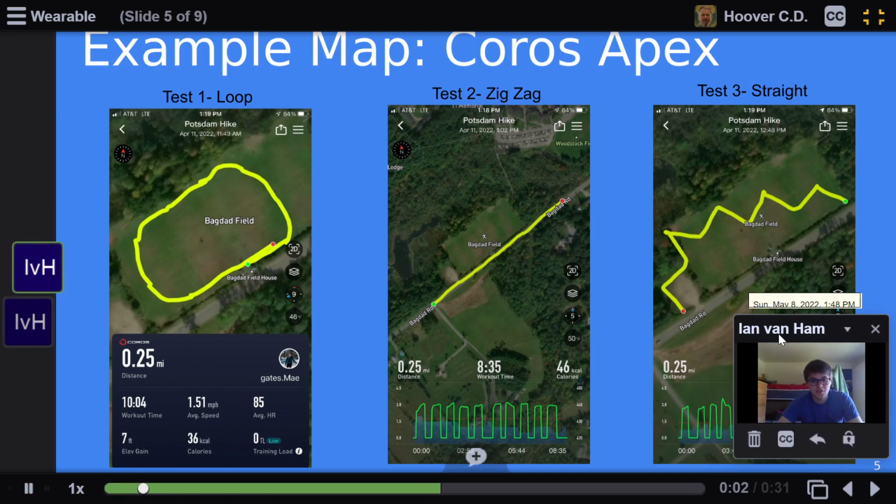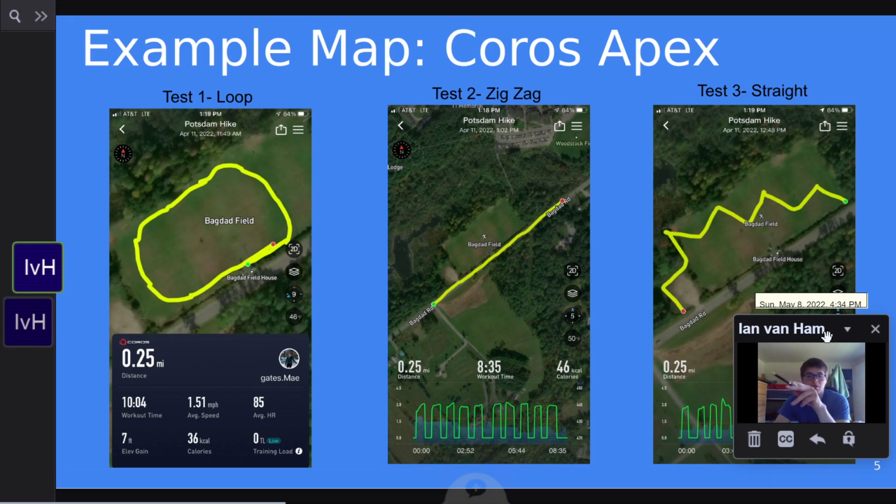Hi, I'm still Ian, and this is our maps for our test track. On the left, you have the oval that we did. In the middle, you have the straight line track that we did on the road. And then on the right, you have the zigzag that we walked.